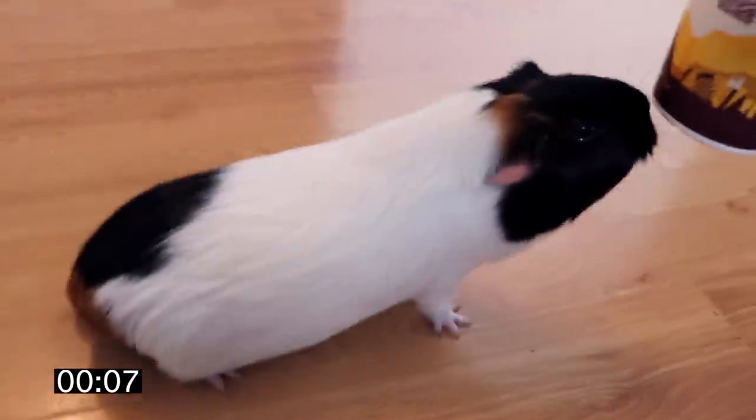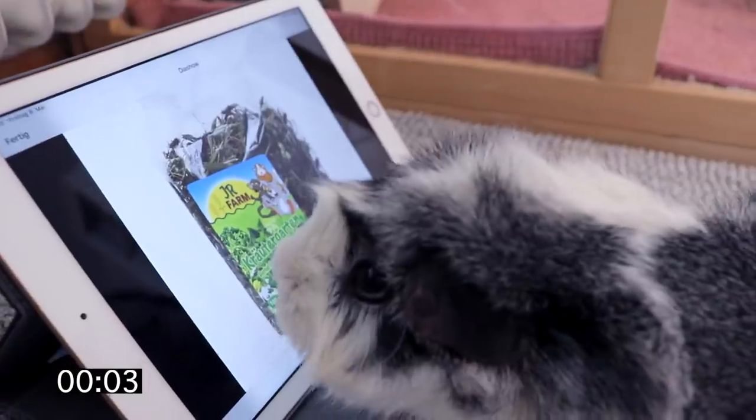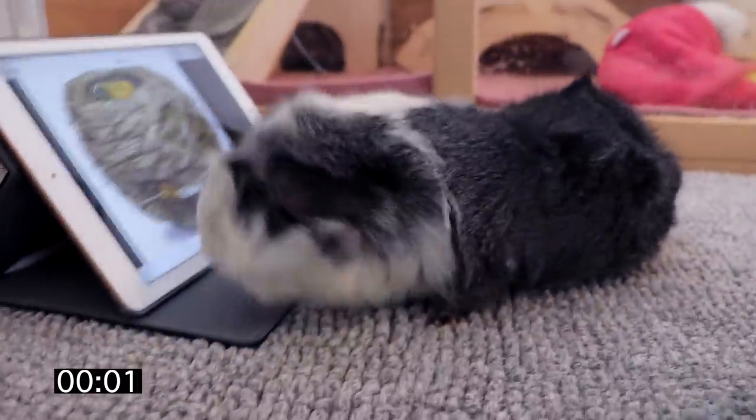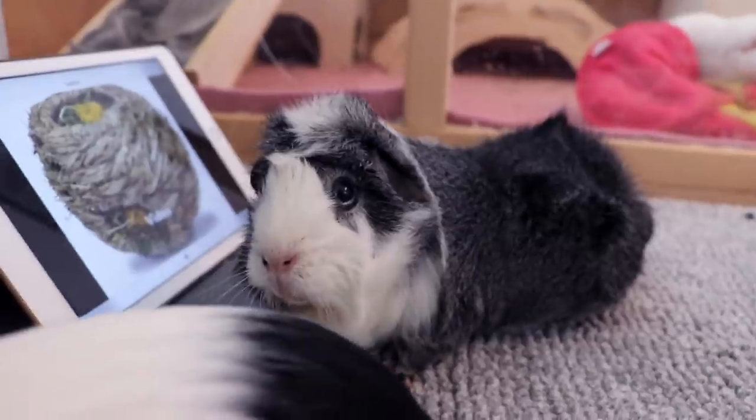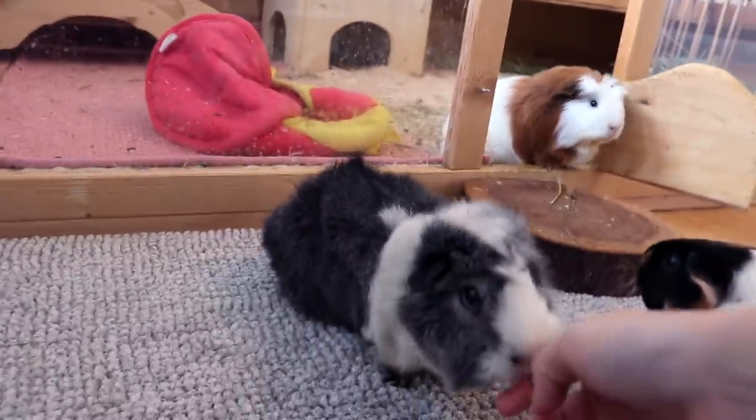Gatsby? No, that's the human's coffee. Nugget is following in my hand. Sylvester! Oh yeah, that's your favorite forage, I know. And you want that ball? Okay, Sylvester. Really taking your time to make a decision, right?